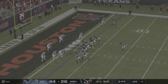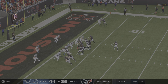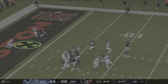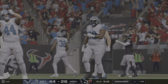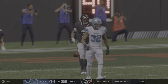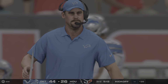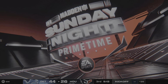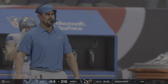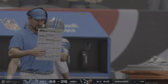Stroud comes to the line. The Texans going for 2. He'll look to throw. That is incomplete. And the 2-point conversion is unsuccessful. Anytime you fail on a 2-point try, there's always going to be second guessing about whether that was the right play call. In this case, they decided to throw the ball, which I like. They just need better execution, and they end up coming up a little short.